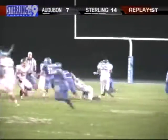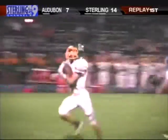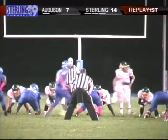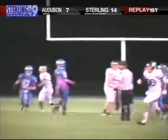Here's your other look right here. It looked like the 2 defensive backs might have got caught up, and just a real well thrown pass there. And Audubon success in running the ball. That's something that they know Sterling's had some problems with this year in defending the pass.